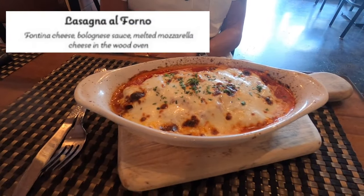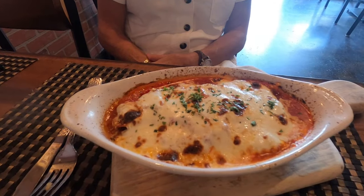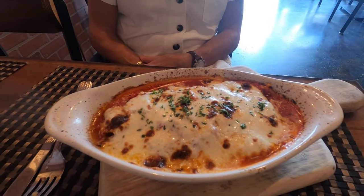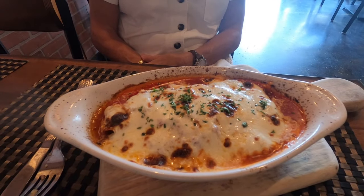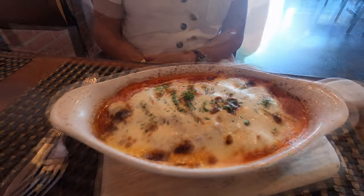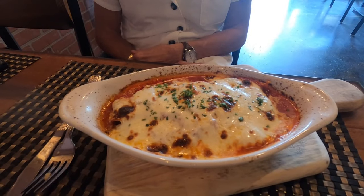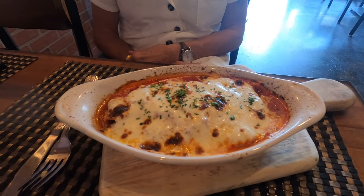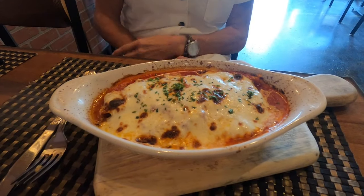This is their lasagna, cooked with fontina cheese, bolognese sauce, mozzarella, and fired up in a wood-fired oven. And as you can tell by this video, it did arrive piping hot. Look at how it's bubbling along the sides there. One of the great things about cooking lasagna in a wood-fire oven is you get a little bit of that smokiness from the wood fire transferred. Not too much, but just a hint of smokiness, which really helps bring out the flavor.